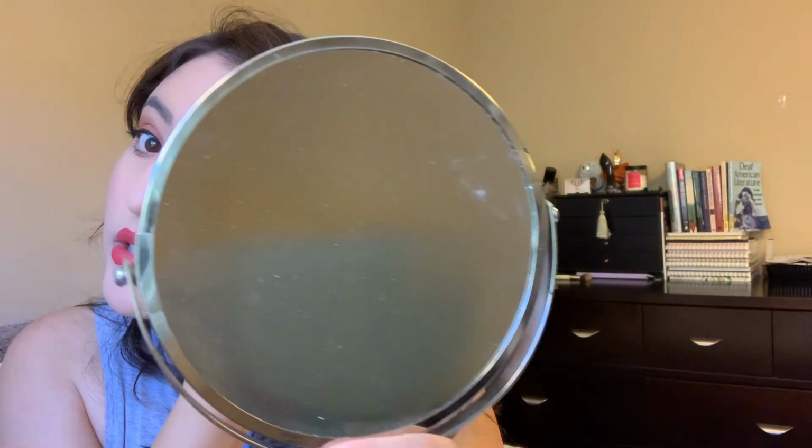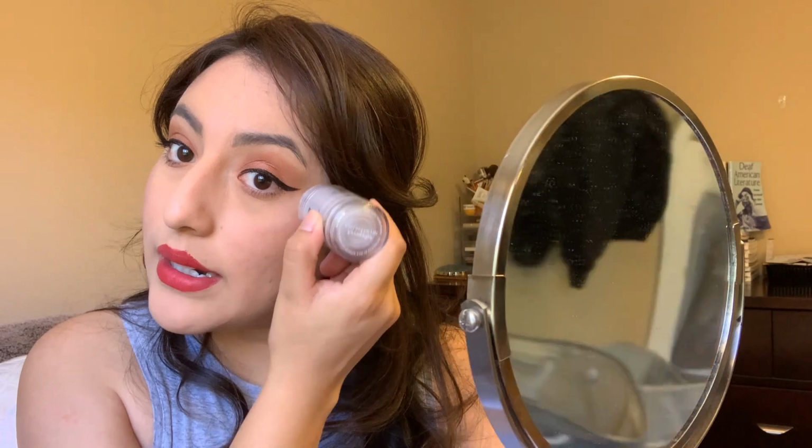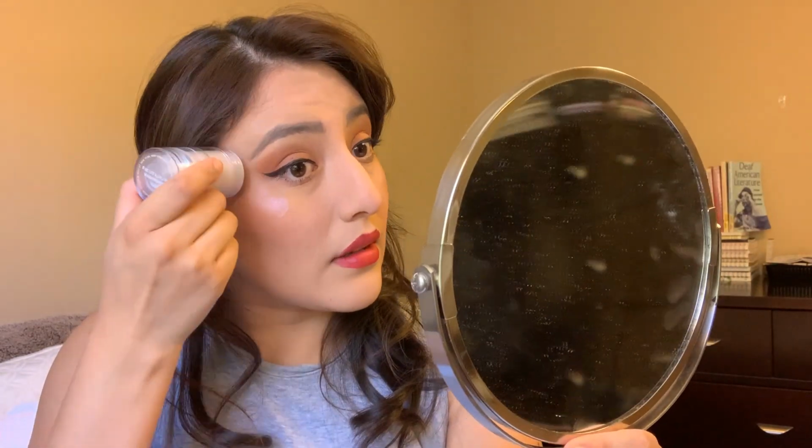Let me try it on the base of my hand, actually. That way you guys can see that on here. But you see it has this really nice tint to it, and it's very purpley. See, and it kind of came out right here. All right, and then I am actually gonna go ahead and get my highlighter brush, and I'll put a little bit right here on my nose. All right, so as you guys can see, it is very nice.